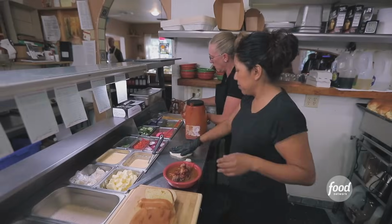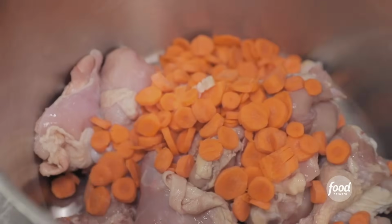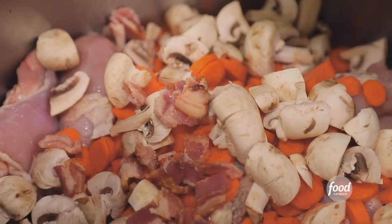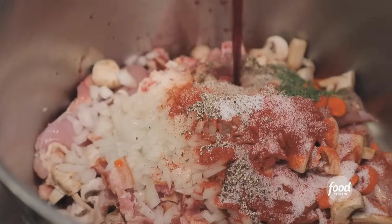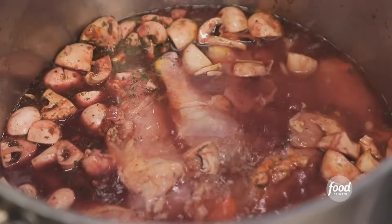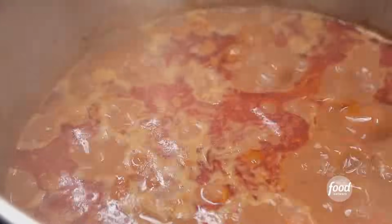Pollo Borachon. Okay. Had the drunken chicken today. It looks like a pot pie. The most unique dish that they have here. You're gonna make what? Pollo Borachon. Okay, drunk chicken. Drumsticks and thighs? Carrots, mushrooms, bacon, yellow onions, paprika, black pepper, parsley, and salt. Red wine, water, and now it goes in the walk-in. Then what happens? We cook it the next morning for 45 minutes.